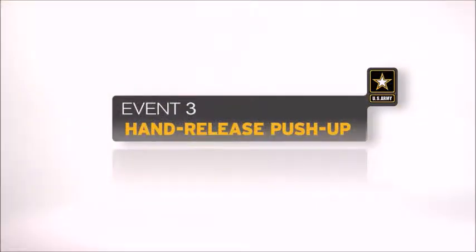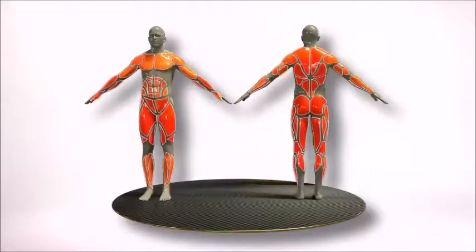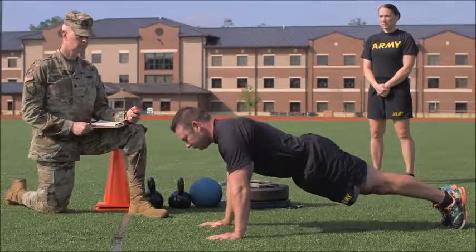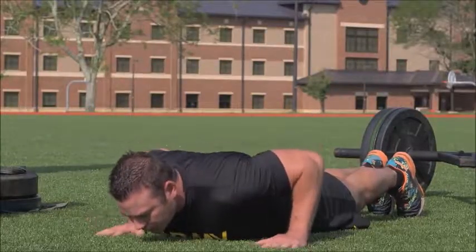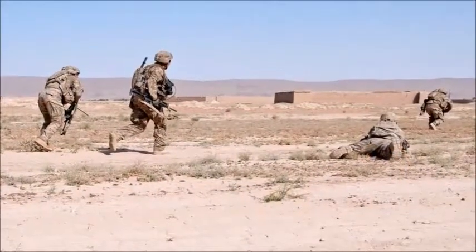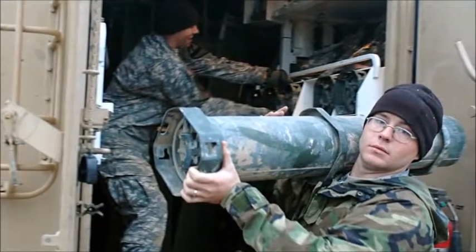The hand release push-up is the third event. It tests endurance in the muscles of the shoulders, arms, and trunk. The number of successfully completed repetitions is counted over a 2-minute period. The event is similar to hand and arm movements required in combatives or repetitive loading of ammunition and supplies.